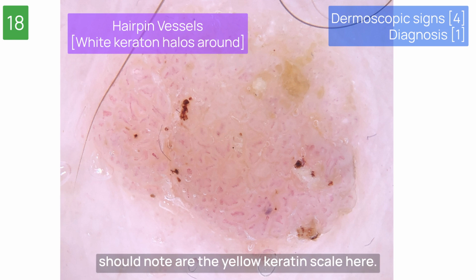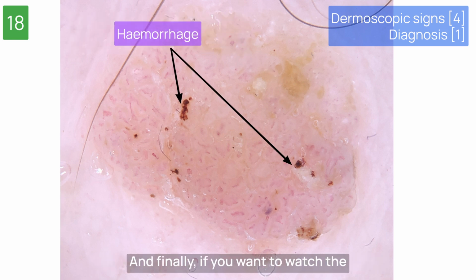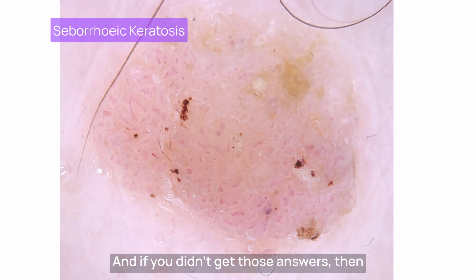Other signs you should note are the yellow keratin scale here, a few dark hemorrhages, and finally, if you watch the video, a milia flashing on and off. This is another seborrheic keratosis, probably acanthotic, but very pink. Without my dermoscope, I would have been considering a referral to find out what this pink nodule was. As it was, she was happy to just be reassured it wasn't cancer. And if you didn't get those answers, then you might want to watch this video here.